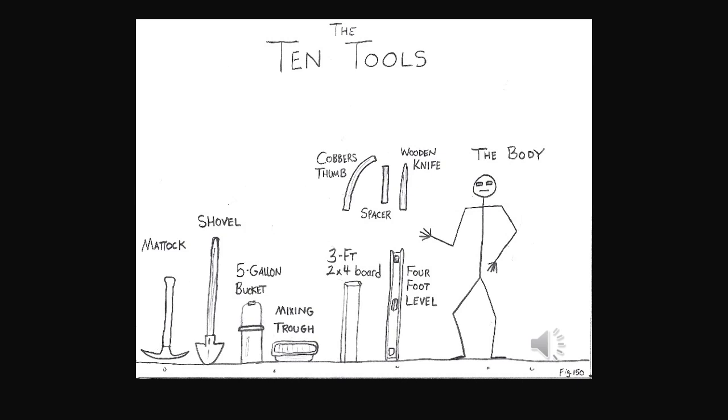Another tool that is not on here, I wouldn't call it one of the essential 10 tools, but it was very helpful, was a Bondo knife when you're talking about inner plaster. It's very similar to a wooden knife, but it gets into even more detail. We'll get into that later. The 10th tool is the body. Treat your body well, stretch before and after you work. I did that. It was very helpful.